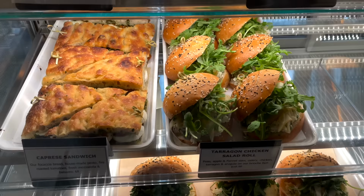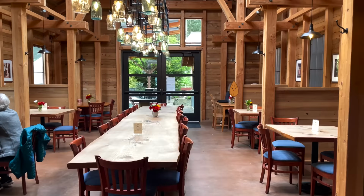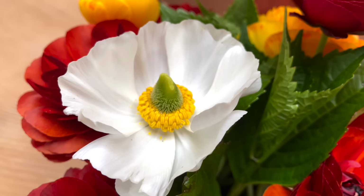Aside from sweets and pastries, there are also sandwiches and salads. We have secured the goods. Now let's put our booty somewhere. Look up, the lighting fixture is made of glass jars. Fresh flowers at each table.